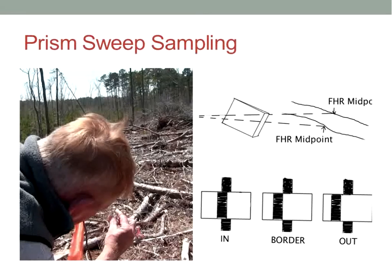With prism sweep sampling, it's similar to measuring in trees. If you're out in the forest looking at stand density, wanting to calculate the basal area of a forest stand or something down that line, often we're familiar with using a prism or an angle gauge, and that technique could then also be used for measuring down woody debris.